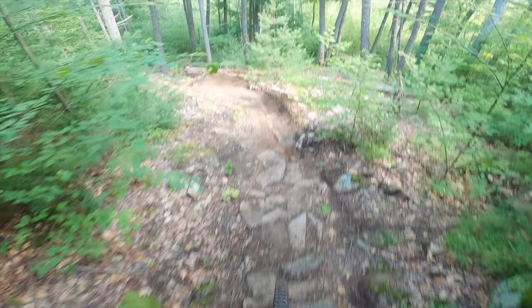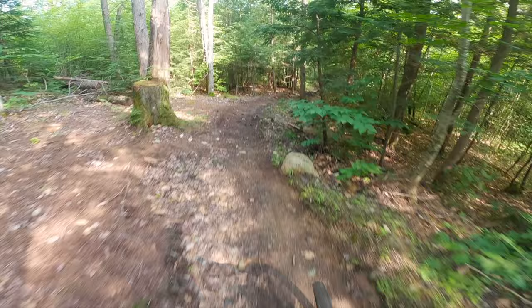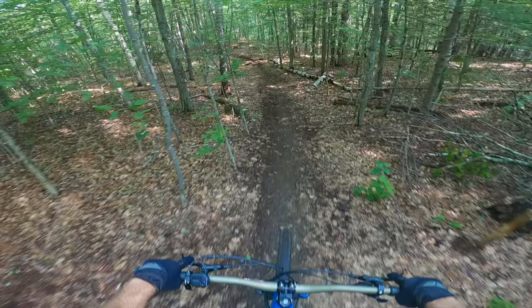Rip a Sendero lap while my family's at the campground. Under an hour, climbing in 15 minutes. Unreal. All right. Rutty, rocky, wet. Bike takes it, does it. Oh, here's the wall that all the bros like to hawk. Wow.